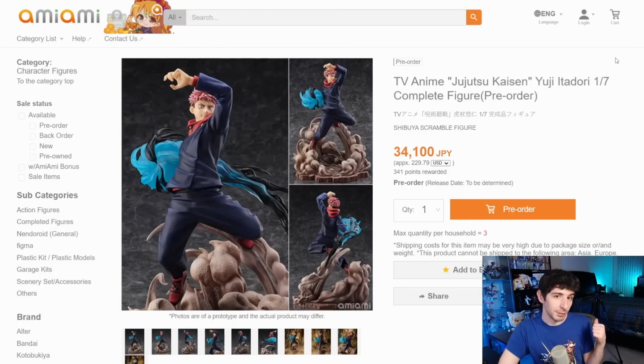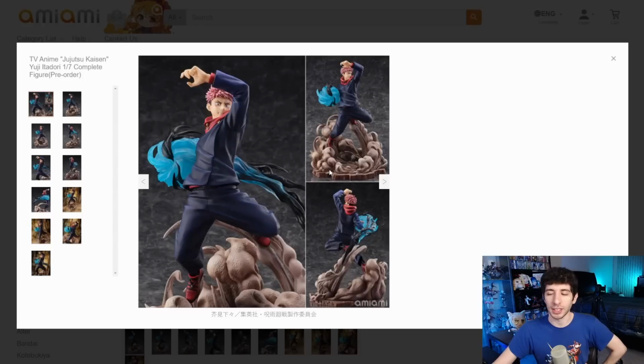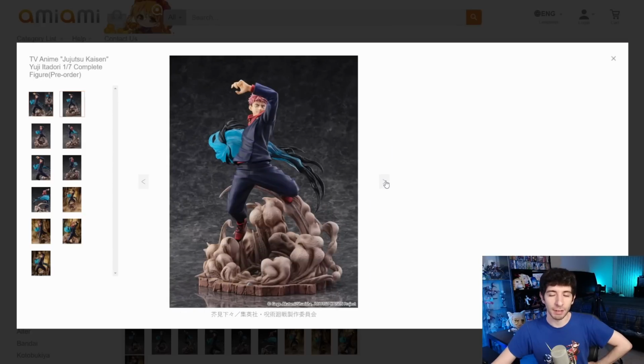I mentioned earlier in the video we had another Yuji figure to talk about. Well, here it is, made by Shibuya Scramble. This one is going to cost you 34,000 yen. It's a bit of a shame we've never seen a nice price from this specific line from Eastream ever again since the Gojo figure. But what can you do? He's going to cost 10,000 more than that S-Fire figure. And it's hard to really say that this is definitely worth that much more money.